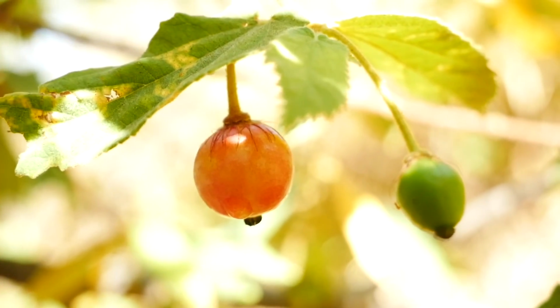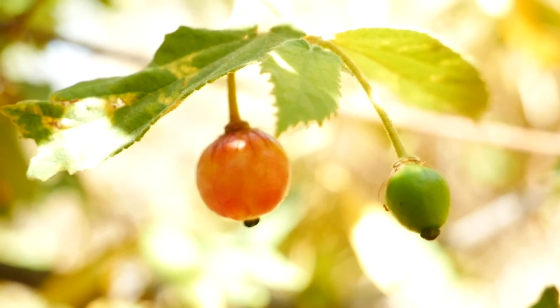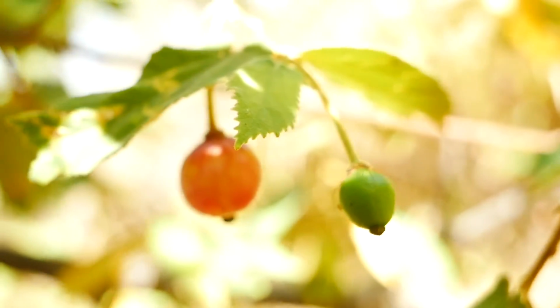So here's a ripe fruit on the branch, and you can see that it has a slightly more pink reddish color than the unripe one on the right here that's more ovular as well.